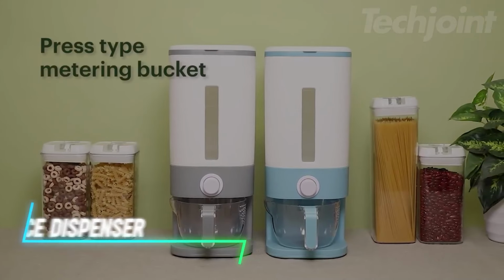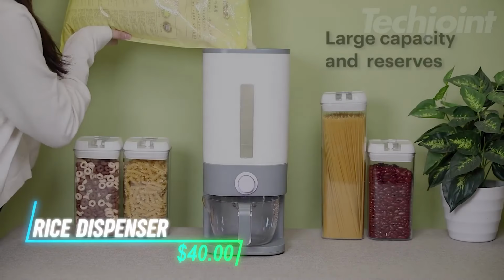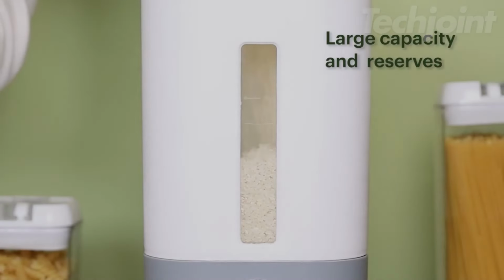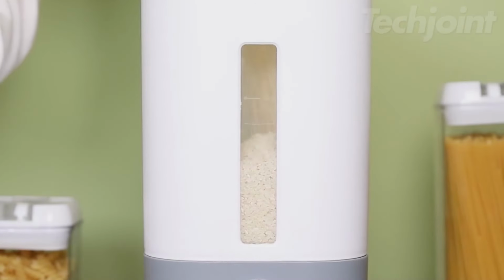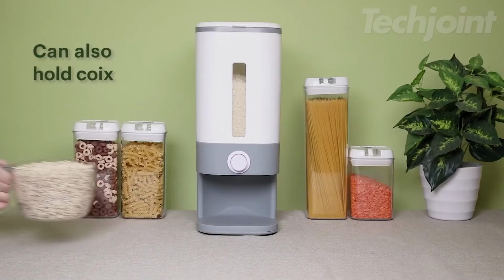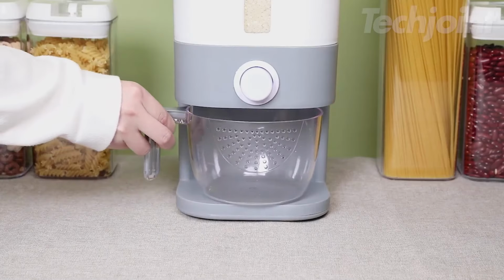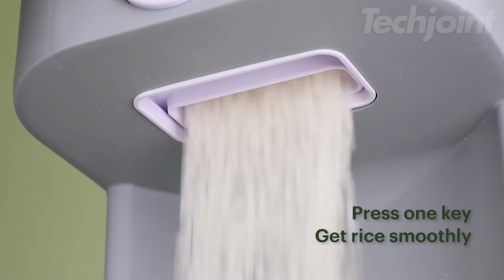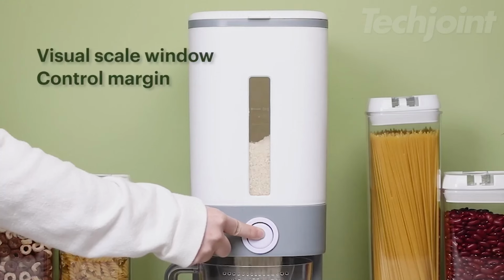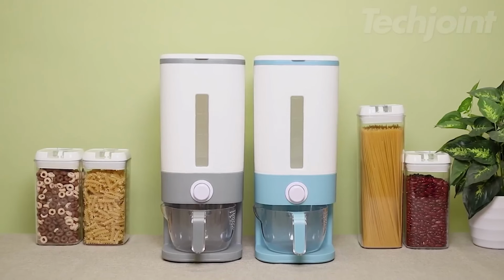This is a rice dispenser that makes it easy to store and access your grains. It can hold between 22 to 25 pounds of rice, and you can always see how much is left through the clear window. The lid helps keep pests away, and it's good for different types of grains and legumes. You can quickly measure out portions with just a press of a button, which makes cooking a little simpler. Plus, the bowl has drainage holes for easy rinsing.